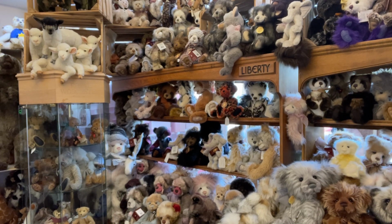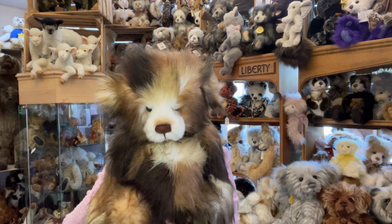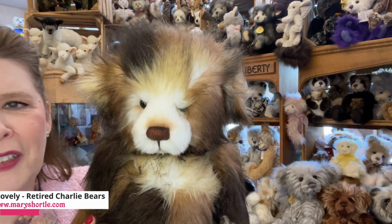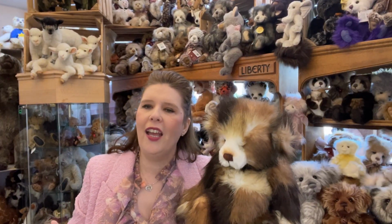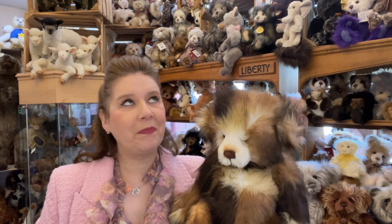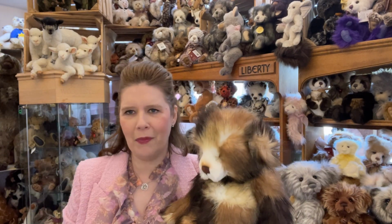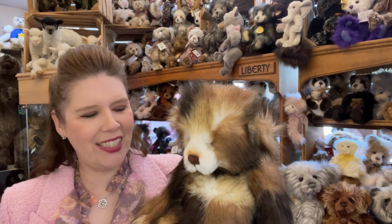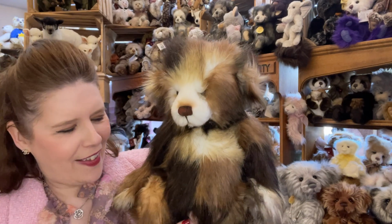Absolutely adorable. Look at this beauty. Talking of patchwork, this is Mrs. Lovely, and certainly lovely by name and lovely by nature. What a beautiful teddy. So we really do have a fabulous range here that is never ending. So when these ones are adopted, don't worry, we have plenty more that will be coming into store that we have actually in our studio at the minute.